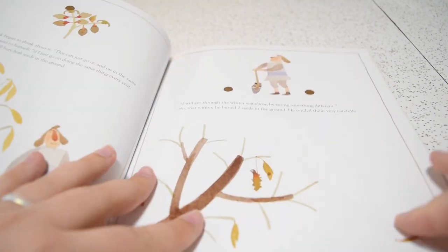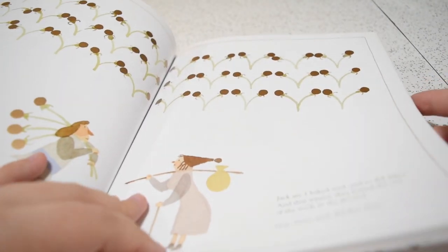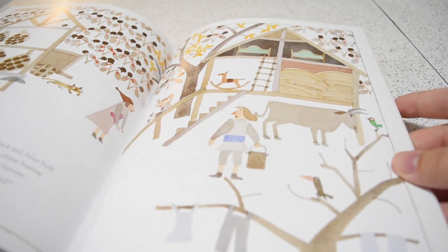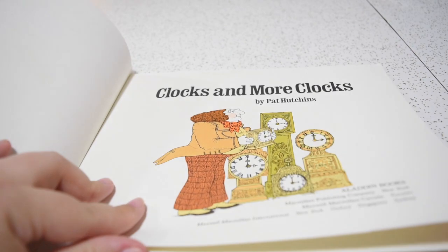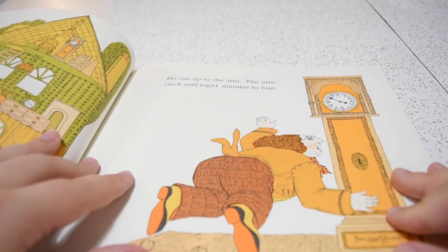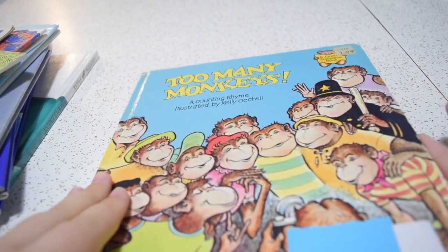The illustrations are kind of fun because we could recreate these kind of illustrations in our homeschool. It's just like ripped paper looking. There's Clocks and More Clocks. There's Too Many Monkeys.